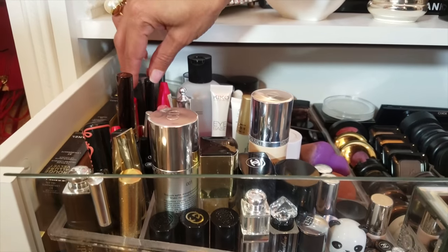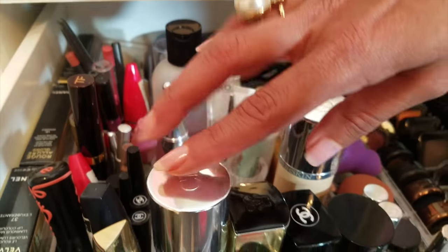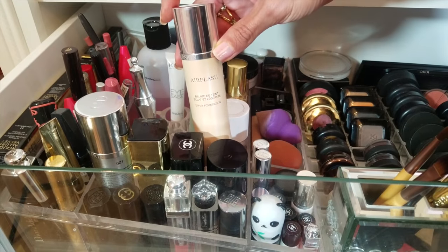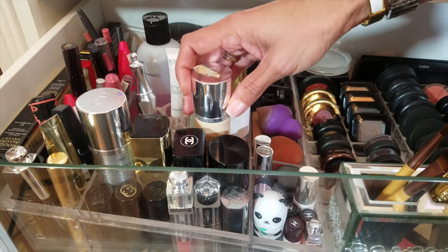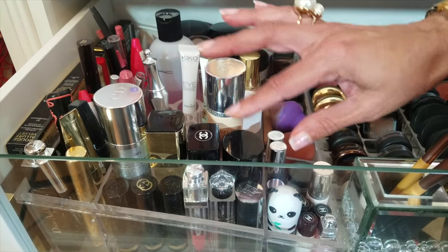Also some lip products in the end that don't fit my display on top. Here at the front, I have all of my foundation. So my favorite is actually the Dior Air Flash. This foundation is incredible, guys. And then some of the other ones that I also wear, the Chanel and Armani.